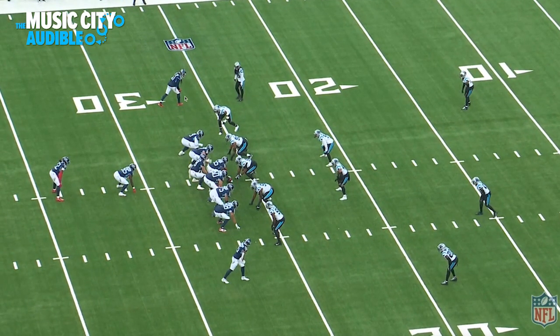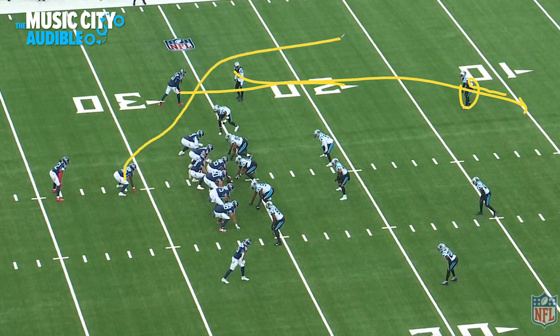So you have Hopkins running sort of a crossing route to clear out this safety and this defender here, to take them out of the play. And then Chigakonkwo off the play action is going to come up out of the backfield on this little wheel route. And you have this linebacker who comes down on the play action, seeing the potential run, tries to come downhill, and then is forced to turn around and try to catch up to Chigakonkwo. He's no match there. That's going to be a mismatch that the Titans like every single time.